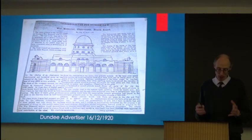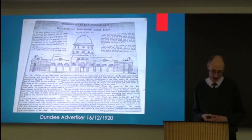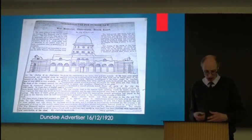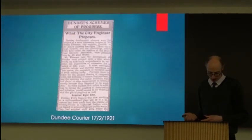However, all of this was ignored by the War Memorial Committee, who in December 1920 voted to go for the site next to the city churches, now with an even further reduced cost of £15,000.